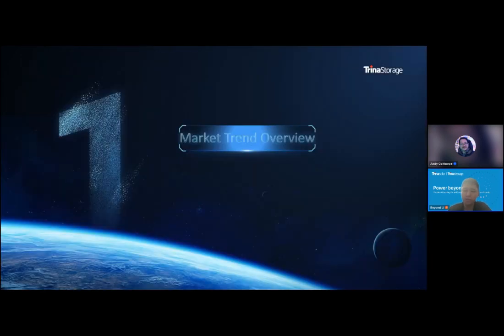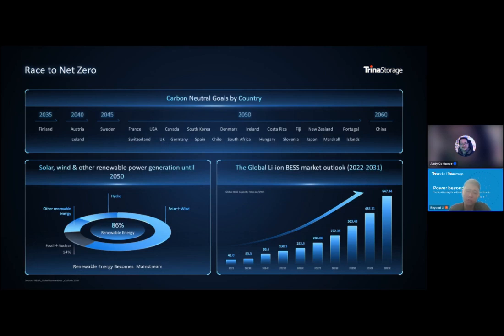So the first is a brief overview into the market trends. As we all know, it is increasingly noticed that many countries are now trying to reach carbon neutrality, with countries like the United States, Europe, and also China trying to deliver net zero by between 2035 and 2060. Based on such a target, we have to build up energy ecology systems surrounded by renewable energy like solar, wind, and more importantly the stabilizer, which we call battery energy storage systems.